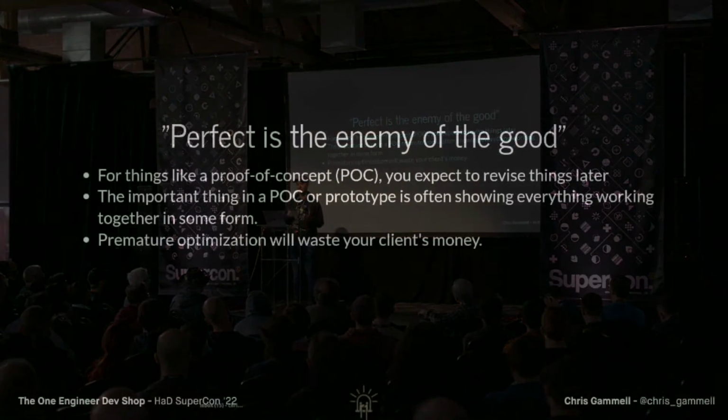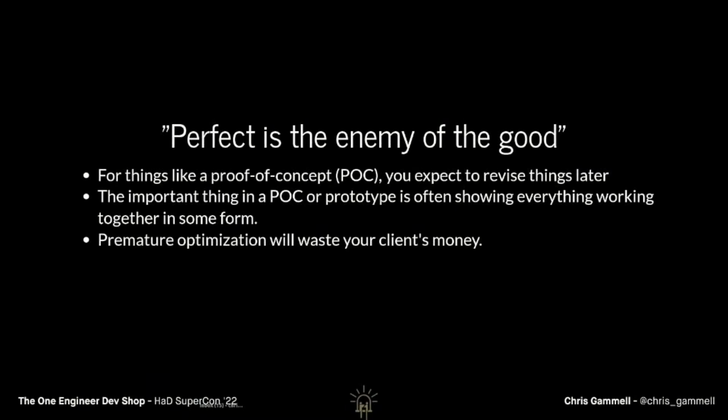And that's the type of work that I really like doing as a one engineer dev shop, building up just concepts and seeing, can this work? And you really need to see the entire product in order to see if it's going to work.